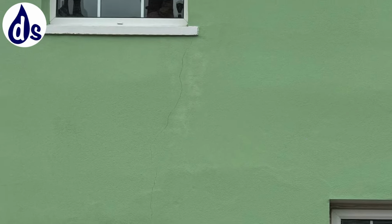So this is a really interesting property. It was bomb damaged. The external wall would have been the party wall with the neighbor property. That was pebbledash. The whole building was pebbledashed. The pebbledash was found to have cracks in it when it was purchased. And instead of just filling in those cracks, the whole property has been re-rendered, but cracks have reappeared. And this is the result of it.